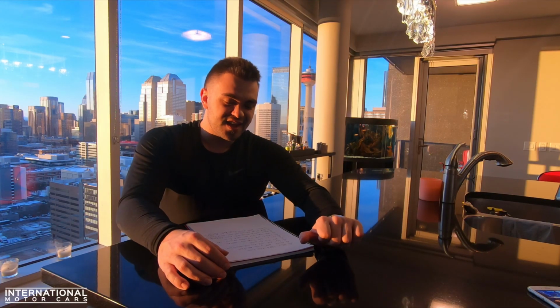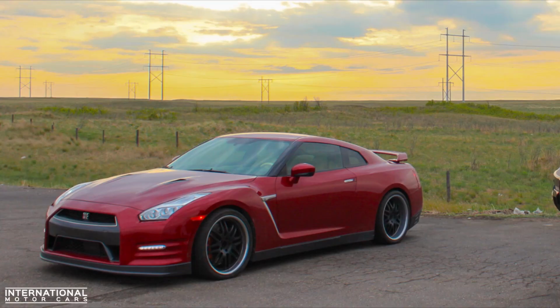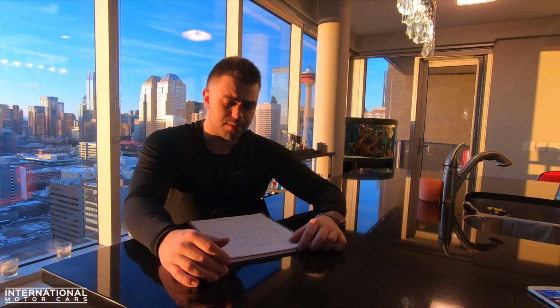Number 8, the Regal Red GTR. From my research, this was one of 172 built in the world. 50 of those were sent to North America. And from what I can tell, there were only 2 in that color with a pure white interior, which I'd never seen before, ever, online or in person. So starting with a really rare spec of a GTR in a really nice color.